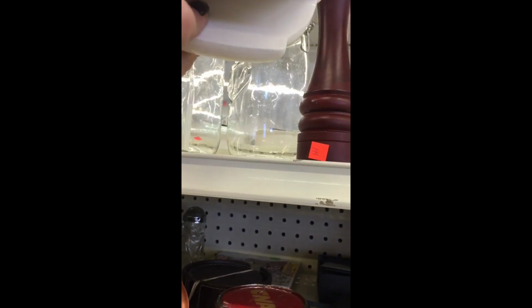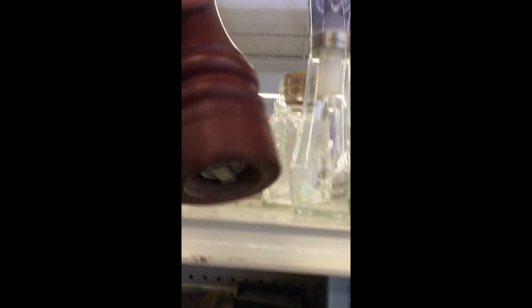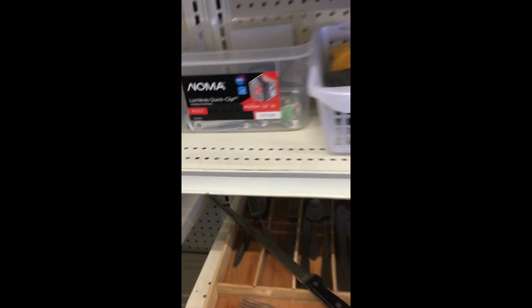But there's the Hummingbird napkin holder that I did end up taking home. It's in mint shape. It was made in Taiwan, but for $1.99, it was so cute. It made me think of my mom because she's got a hummingbird feeder at home, and when I'm talking to her on the phone, she's always like, "Oh, look, the hummingbirds are back." So maybe she'd like to buy something like that out of my store. I figure there's more than one hummingbird lover in the world, though. They are so cute, those birds.